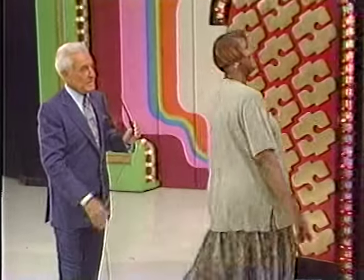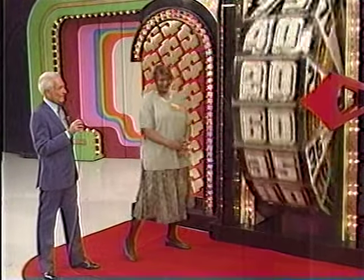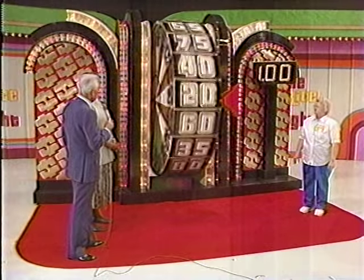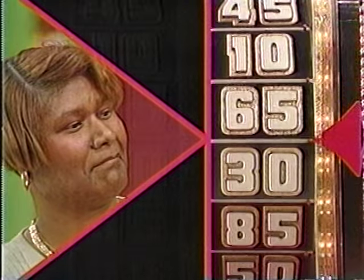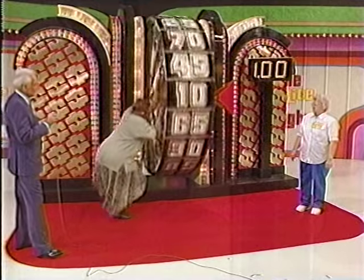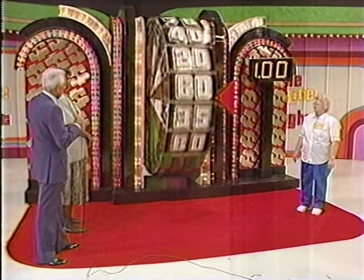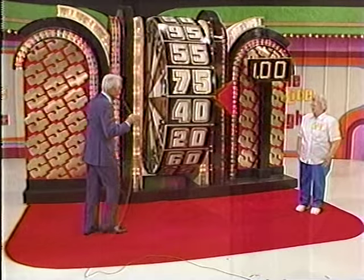Vanessa will spin, and Vanessa has to have a dollar to stick around. Vanessa is going to use both of her spins. She got 65 cents. Now get 35 this time. She needs 35 cents this time. 65 cents in her first spin. Betty has a dollar over there. Yeah. 65 and 35, and it is not to be. Thank you very much, Vanessa. Hope you enjoy that new car you won.